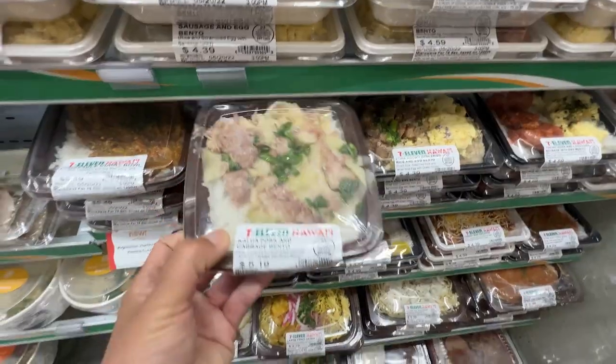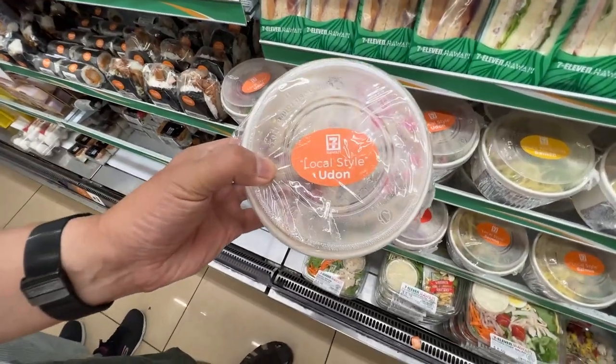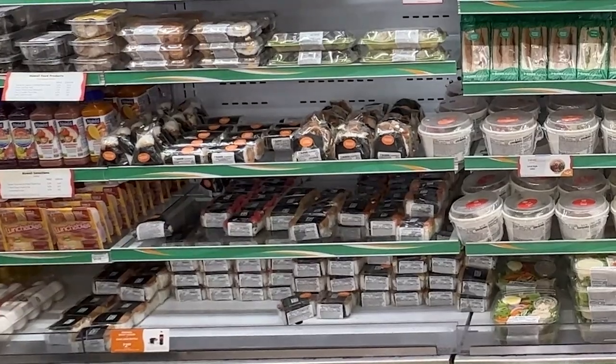You know what? They had a lot of selections. We only got some, maybe one third of the selections they had. I was really surprised, and one big thing is that there are so many spam musubi, and they have different varieties.